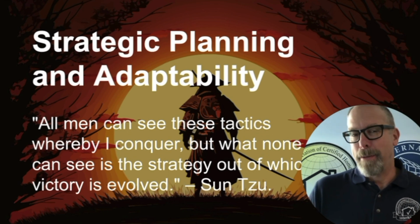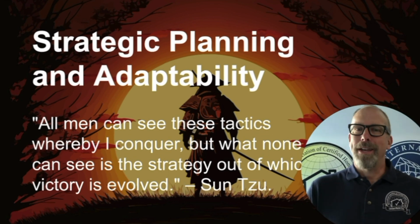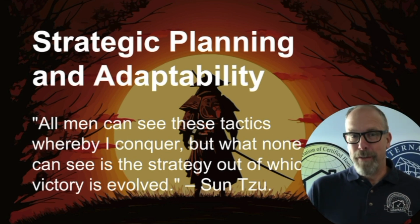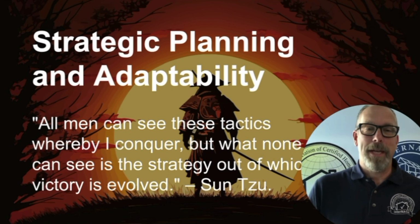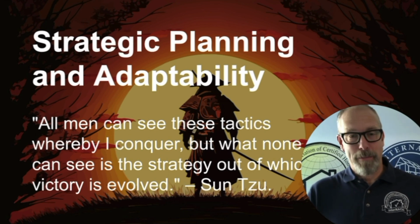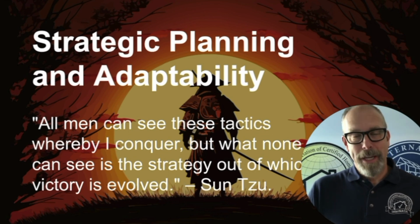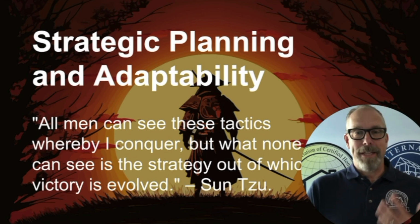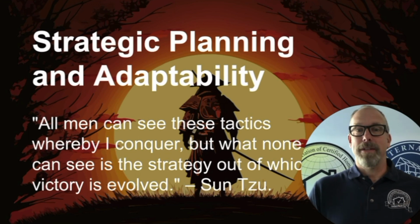Strategic planning and adaptability. Quote: "All men can see these tactics whereby I conquer, but what none can see is the strategy out of which victories evolved." Unquote. In the Art of War, strategic planning is emphasized repeatedly. In the home inspection business, this could translate into a well-thought-out business plan that covers everything from marketing strategies to future scalability. The real trick is remaining adaptable and diversified. The real estate market changes, new building standards develop, new materials develop, customer preferences evolve, so your business should be agile enough to adapt and move with the shifting play.